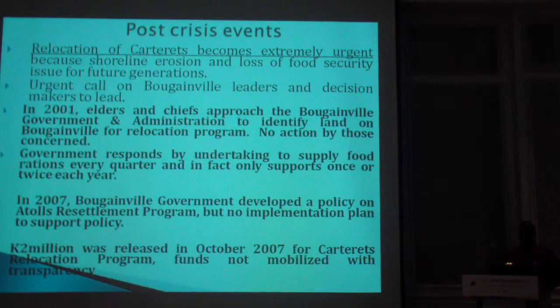Some post-crisis events. The relocation of the people on Carteret became extremely urgent because of severe soil erosion, the loss of food security for future generations, and the urgent call on the Bougainville leaders and decision makers to take the lead with regards to climate change. In 2001, the elders and the chiefs approached the Bougainville government and its administration to identify land on mainland Bougainville for the relocation program, but there was no action by those concerned, the administration, especially the Bougainville leaders.